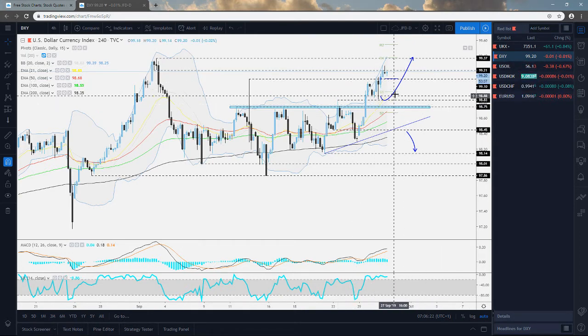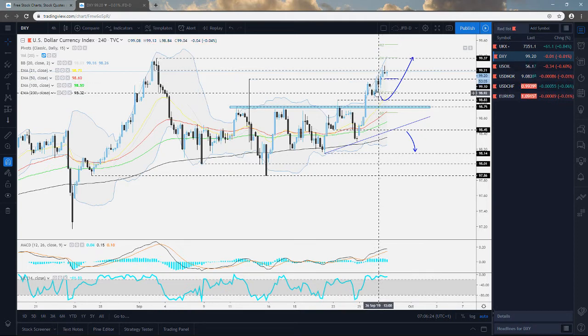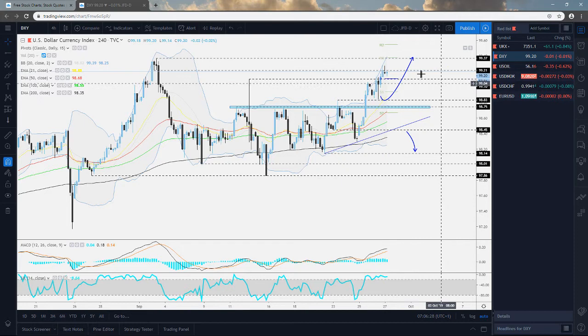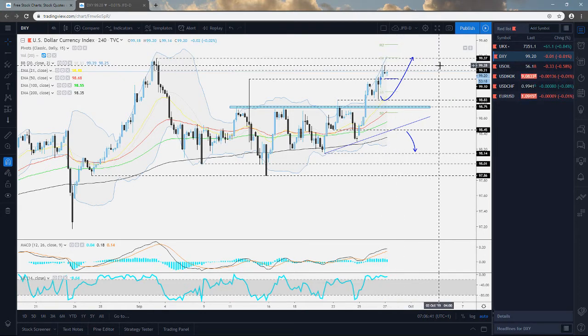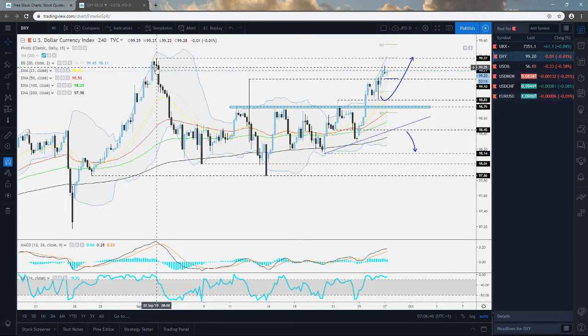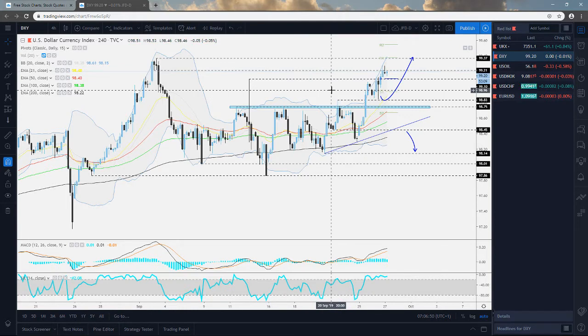But anyway, it managed to reverse nicely from this area and pushed higher. It managed to test the 99.21 zone. I talked about this one. It did overshoot it a few times, but as you can see, it failed to close a 4-hour candle above it. So again, we still have some room here for the upside because we are targeting this 99.37 zone, and that's basically around the high of the 3rd of September, or in other words, the highest point of September so far.